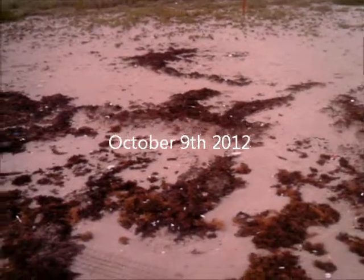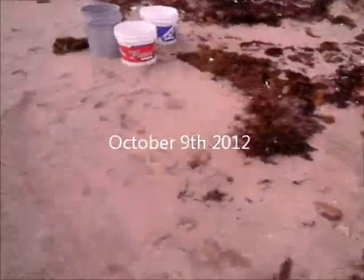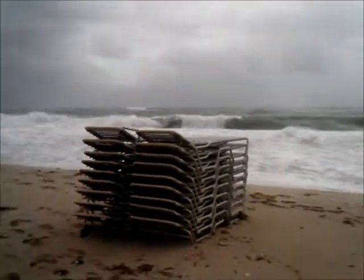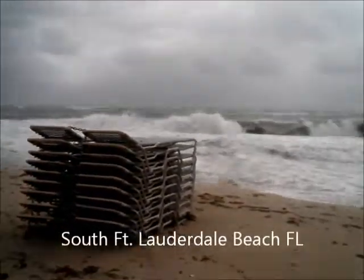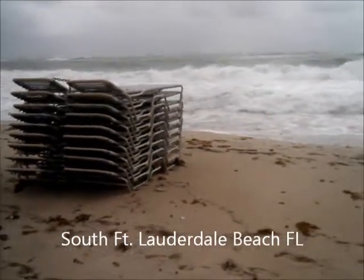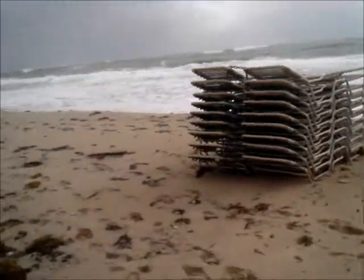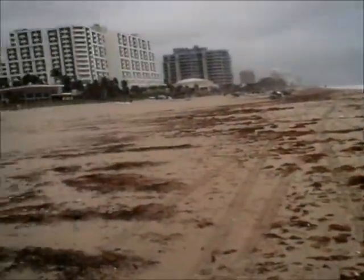Thursday, October 9th, 10:30 in the morning. This is how far the surf has come. It's come up to these chairs that are normally 60, 70 feet from the high tide line. And the surf has come up way past the chairs.